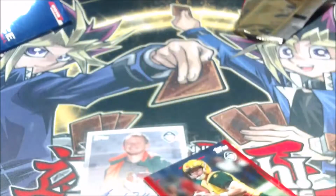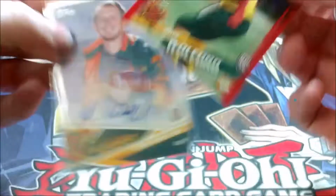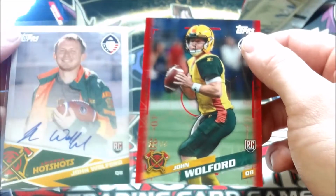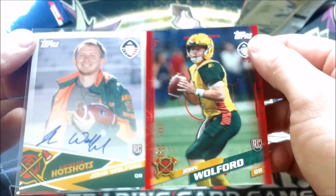Yep, he was. All right. I wonder why they used different pictures. Because I would have rather had this picture be autographed than this one, but that's just my personal preference. But that's funny that he was both our numbered and our autograph card.